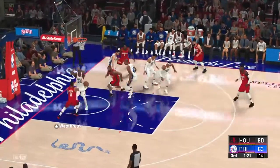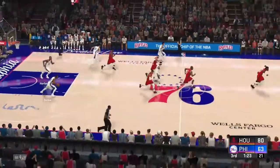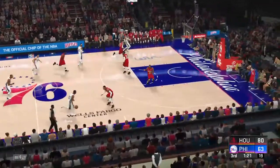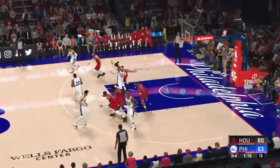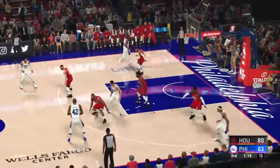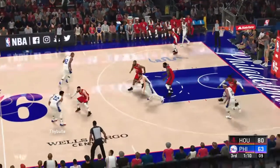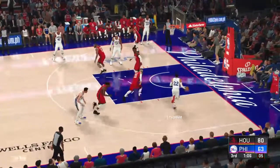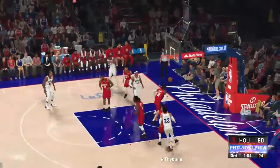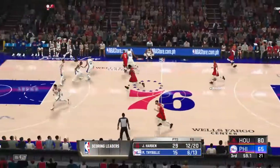Here's Westbrook. Al Horford with the rebound. Horford's got 10 rebounds here tonight. So active. Burks the pass to Thibault. Puts it up from 12. Again, Philadelphia. Rockets leading by 15.